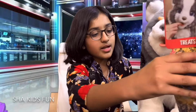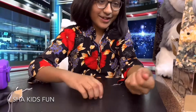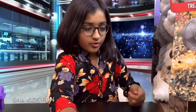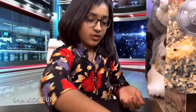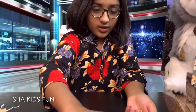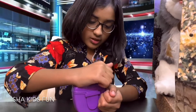Okay, next I'm going to open this thing, the treats. Just going to try to rip it off. Oh no. Dog food. I know dog food is everywhere. This kind of looks like poop. A little tiny thing. I think some fell down, off the table. Okay. Got my food here. Before it falls down again, I wanna just put it in the food holder. So I'll just put it in here. Put it in the whatchamacallit.